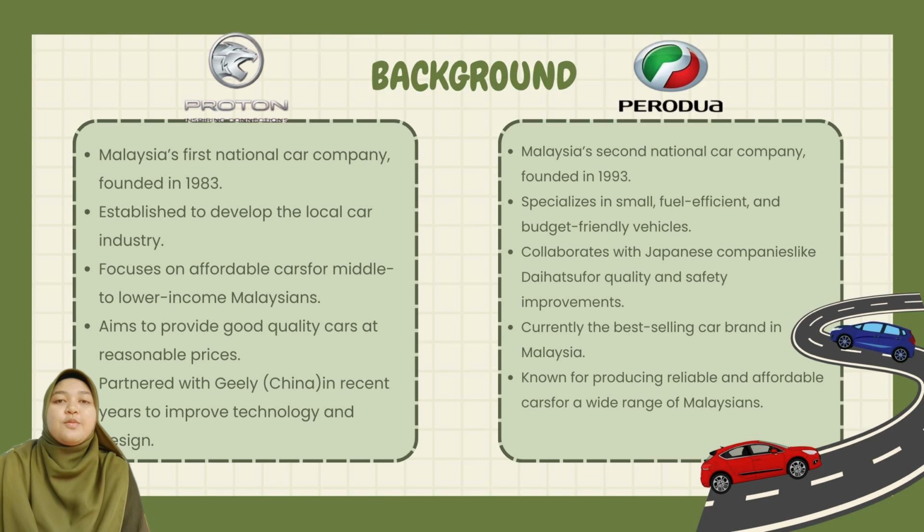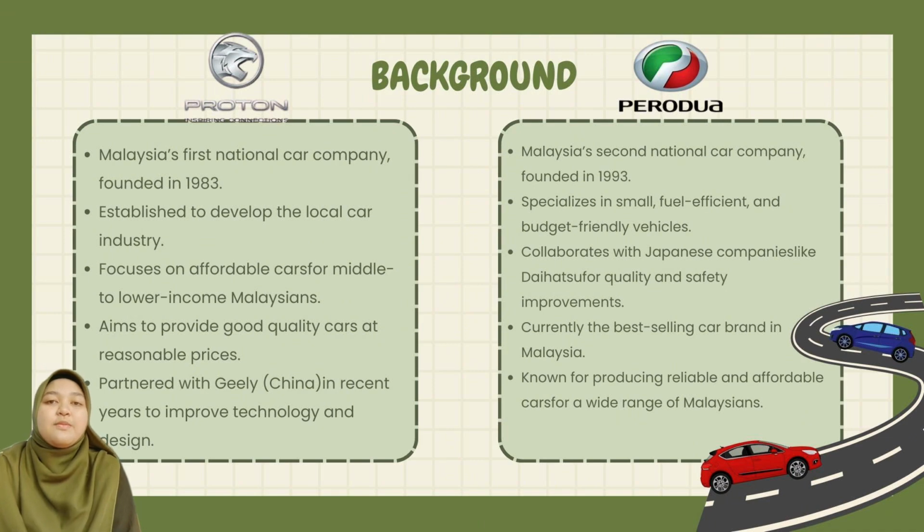So first, Proton is Malaysia's first national car company. Founded in 1983, it was created to help the country grow its own car industry. Proton mainly made cars that are affordable for middle to lower income Malaysians. The company wants to give people good quality cars at a reasonable price. In recent years, Proton has worked with a Chinese company called Geely to improve the technology and design.